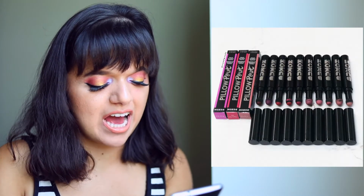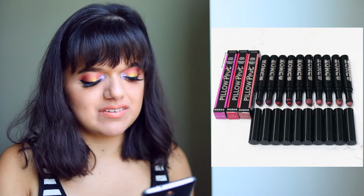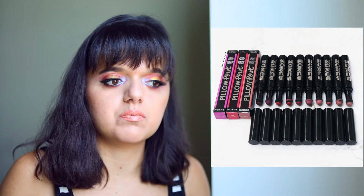Okay, so Buxom Cosmetics is coming out with a Pillow Pout Creamy Plumping Lip Powder. This looks like something I feel like Tati will review. See, this is one of those things where I'm realistically thinking, will I use it? And I don't know if I will, if it's a lip powder.